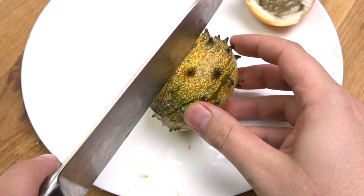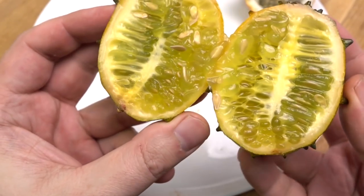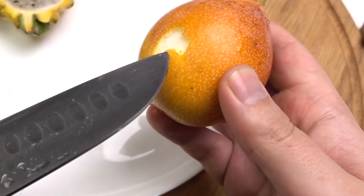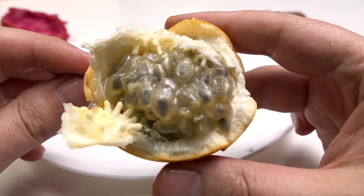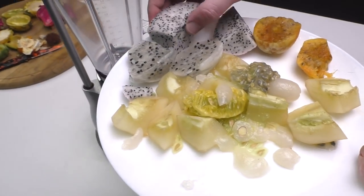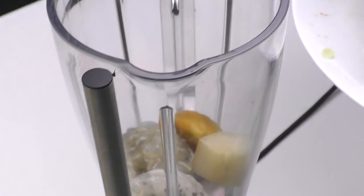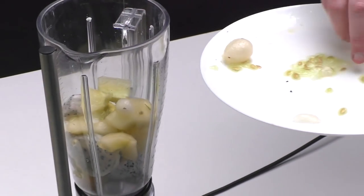And this scary looking fruit that is like a cucumber inside, called kiwano or a horned melon. Well, the last one, passion fruit. Who comes up with these names for fruits? This kind of passion inside? So, I'm ready and let's do it. I hope my blender will cope with these fruits.